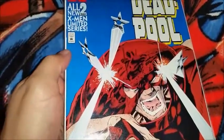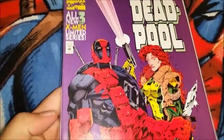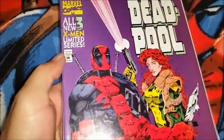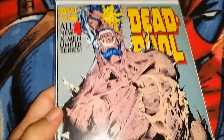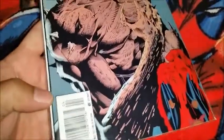Got a couple of spine ticks here and there. And Deadpool number 3, same thing with this one. It's got spine ticks. I guess that's why they were in the dollar bins. And number 4. See that spine tick there. But I figured I'd pick them up. Can't beat it for a dollar.